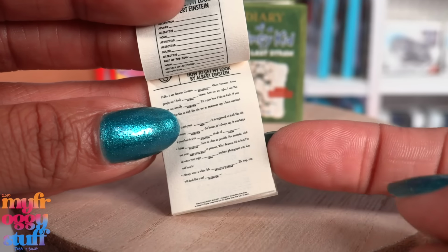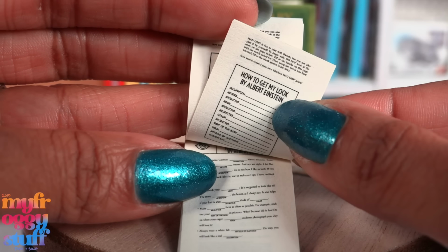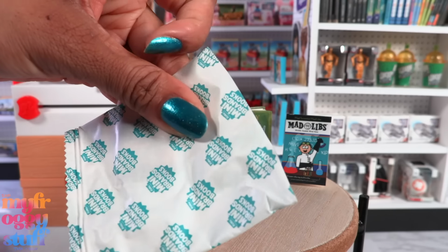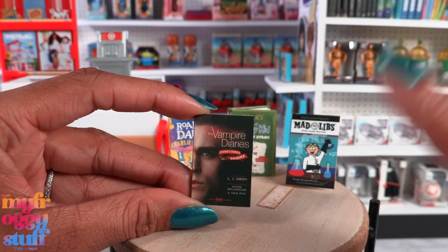And this one has a lot of readable pages. Yeah. Oh, but they're all the same. Okay. Can I please just get Clueless or Vampire Diaries? Okay. Yes! Y'all, the power of positive thinking. It's the Vampire Diaries book with Stefan on the cover.